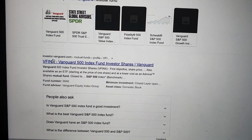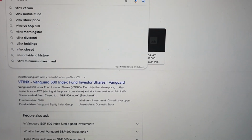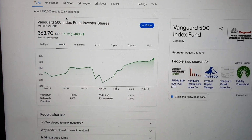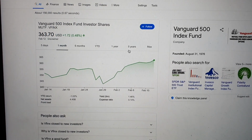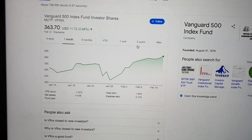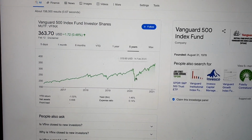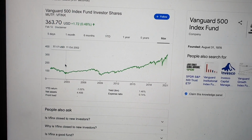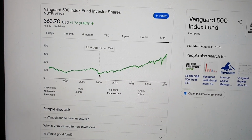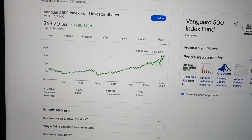Let's copy and paste this Vanguard S&P 500 mutual fund. This is for newbies out there. They have no idea what they're doing, and already we see that it's VFINX. So we type in VFINX, and we are at $363, which is very similar to the price, or at least the price of the DPI was at $360 a few days ago. And as we see on a 5-year basis, yes, we had that whole crash in 2020. If we go maximum, it used to be around here. Now, of course, we did have the recession, but in general, if you invested even here, you made money.